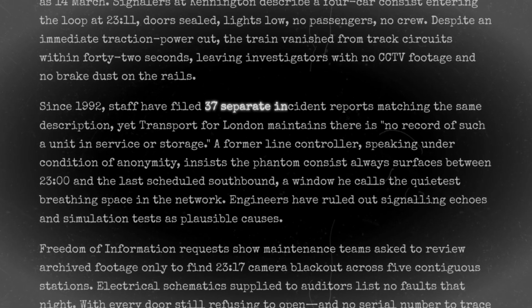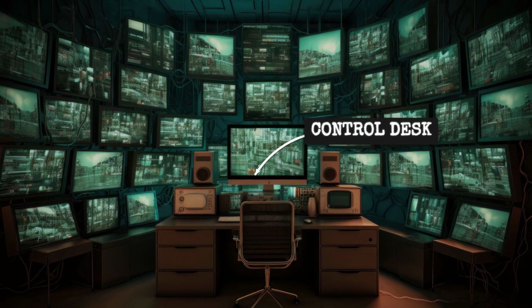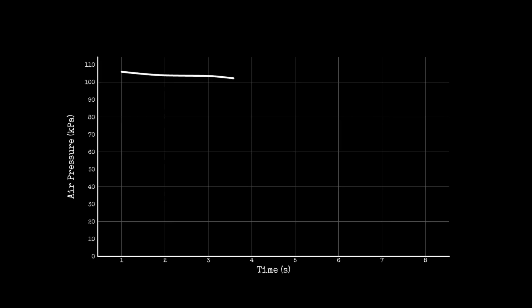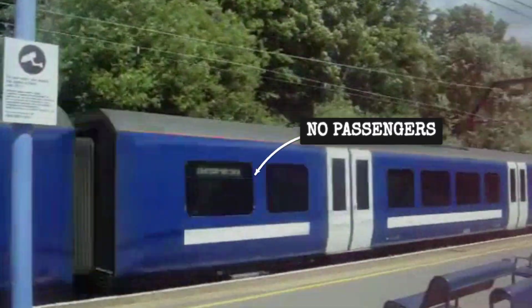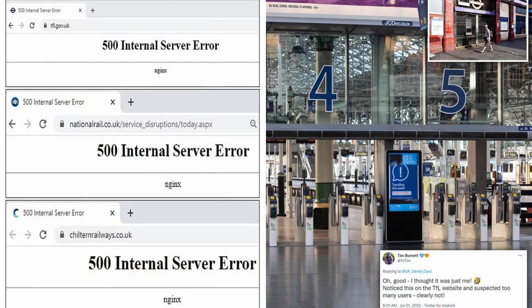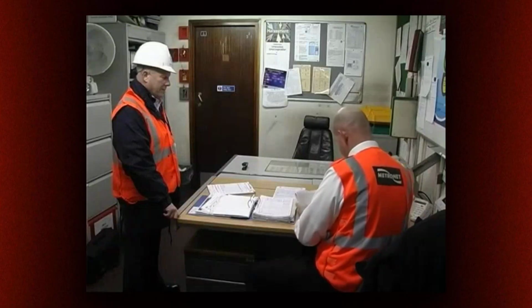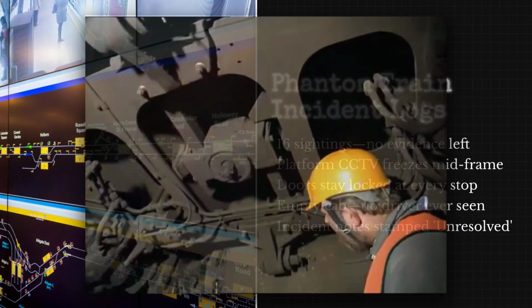Transport for London incident files contain redacted reports, entries flagged as unexplained rolling stock movement or camera blackout, possible electrical fault. Airflow analysis from one night in 2011 recorded a sudden pressure change at Barbican, as if a train had passed at speed, though no scheduled service was due for another hour. The official explanation: technical error, but the logs don't match. Maintenance radio logs from that same night show a flurry of calls, engineers asking about a unit that never arrived, supervisors ordering checks on every siding.